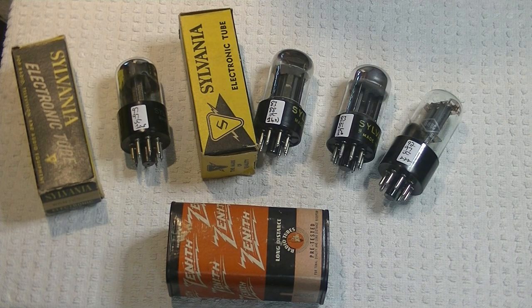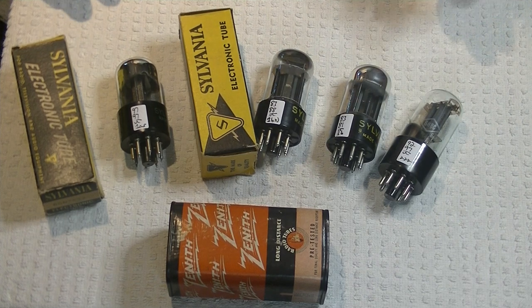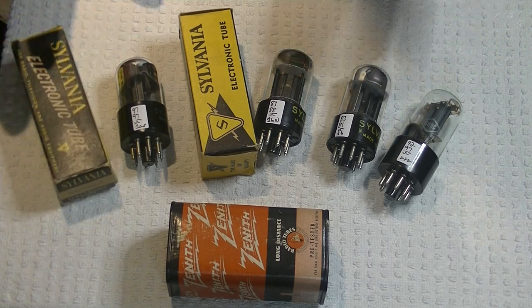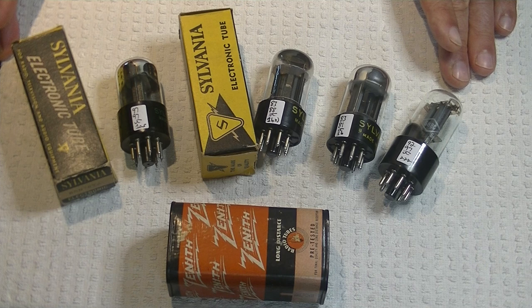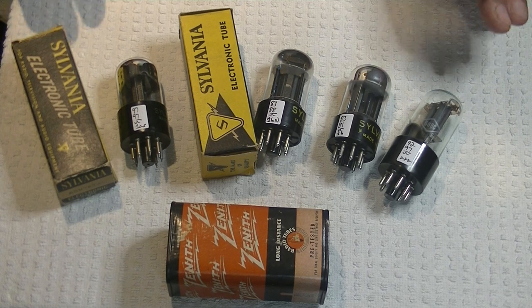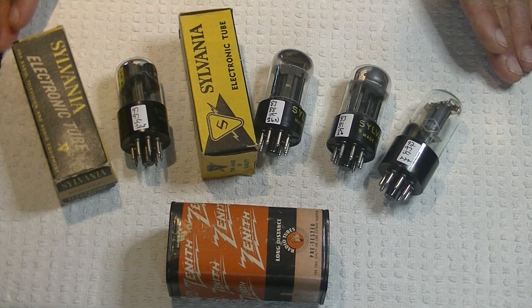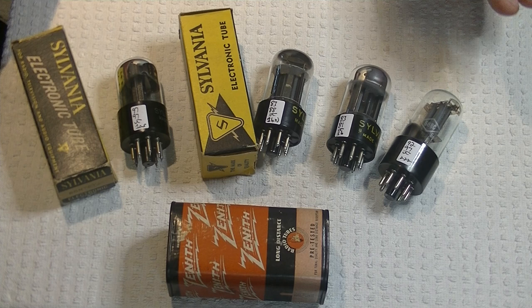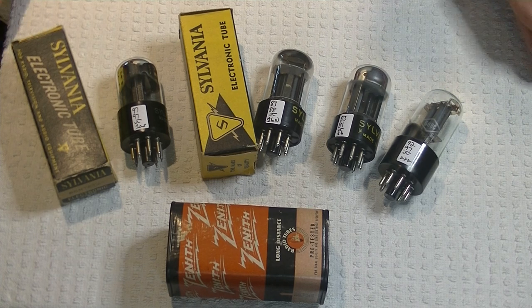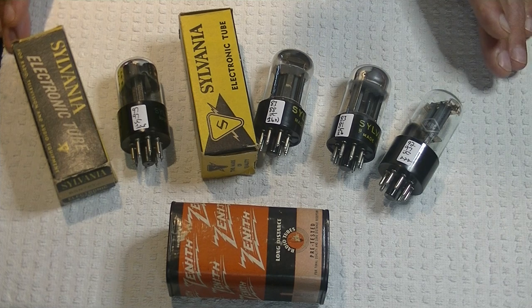Okay, let's take a look at some NOS NIB tubes and talk a little bit about the advantages of buying them, if you can find them. Now, over 90% of tubes that are actually available are going to be used. But occasionally we find enough new old stock tubes to make up good sets, and recently we made a huge order and we were lucky enough to get some in, and that sort of spawned this conversation we're having.